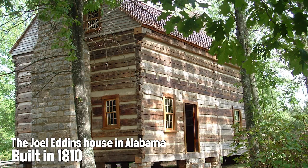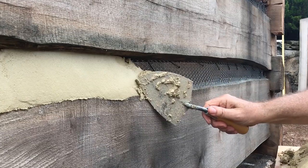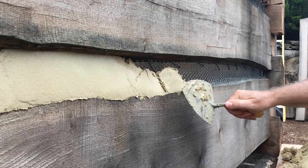Anyways, this is the Joel Edens House, built in 1810 in the city of Ardmore. It's a two-story log cabin. That means it's made of logs, and to keep the logs together, they use a process called chinking. That fills the spaces between the logs. Chinking is to log cabins like mortar is to bricks. The chinking material is a mixture of clay, sand, lime, silt, ash, and dirt. If the logs fit properly, you don't have to chink nearly so much.